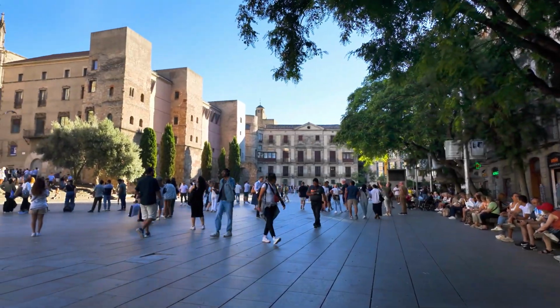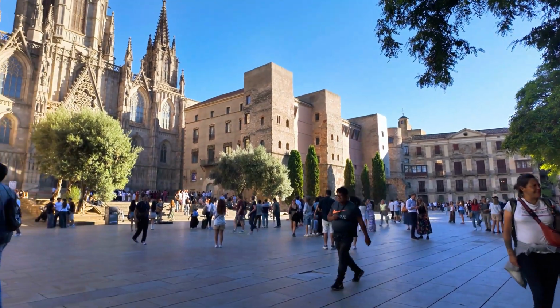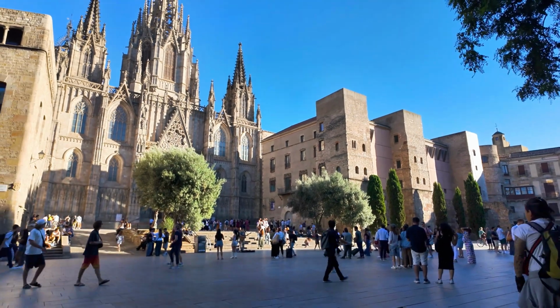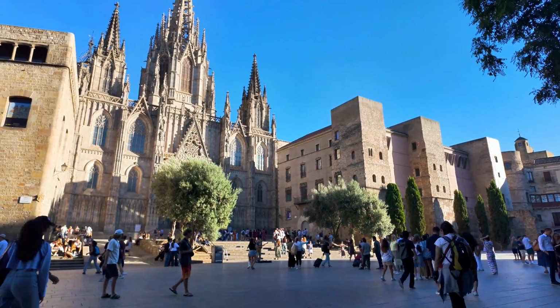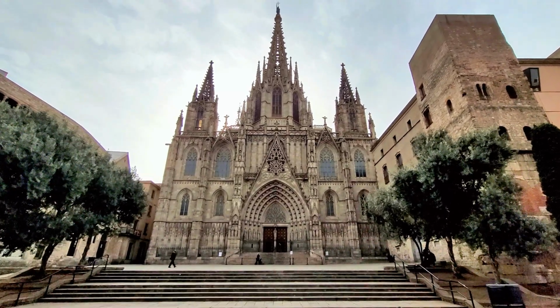You'll hear honking? No, those are geese. 13 of them, to be exact. One for each year of Saint Eulalia's life, forever kept in the garden of the cathedral. Only in Barcelona does holiness come with a soundtrack of honks.